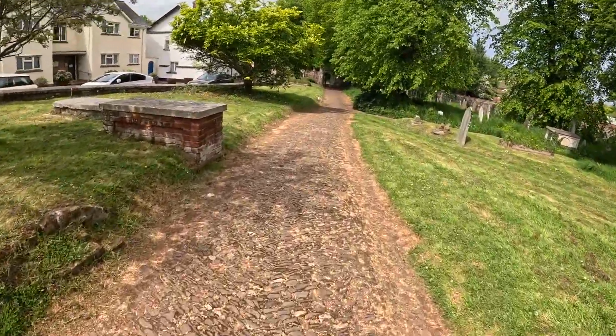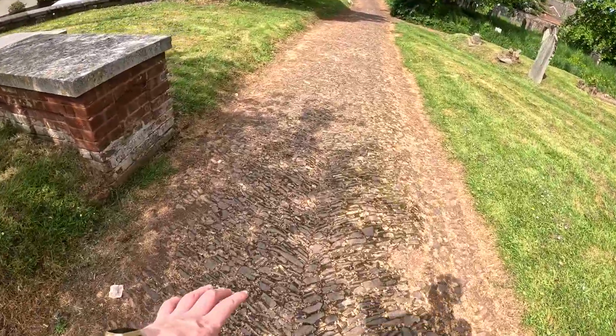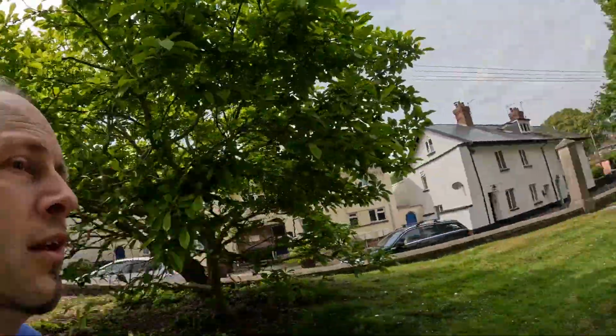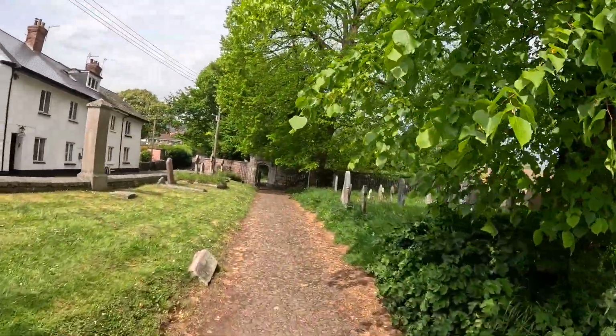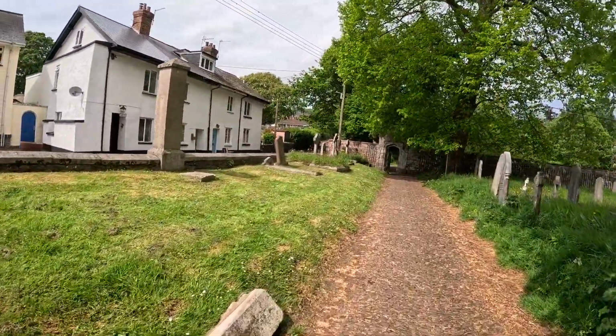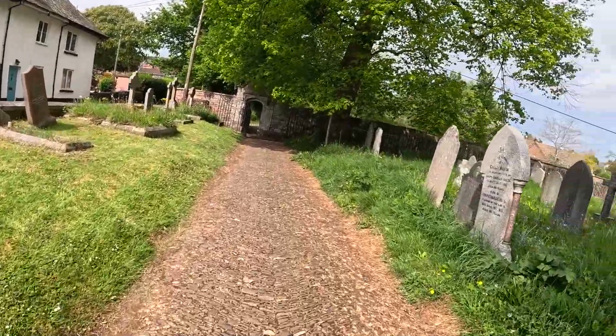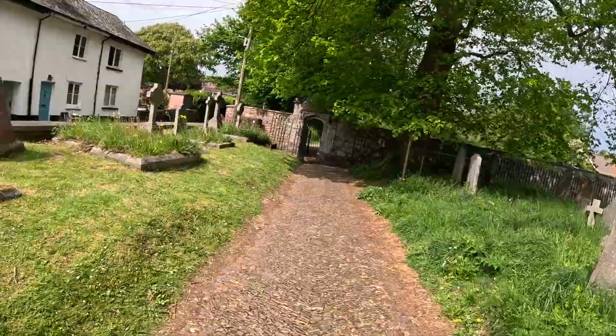Beautiful little churchyard. I love the signs of really old stuff going on here. Various things here and there that don't look like anything modern at all. Yeah, so there seems to be a park there. I'm not sure what the access is like. Maybe I'm at the wrong angle to access the park, but there seems to be one.